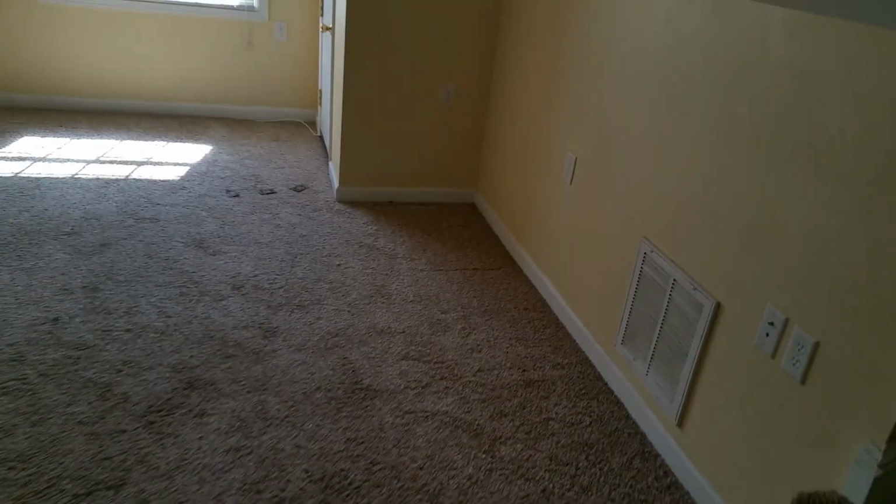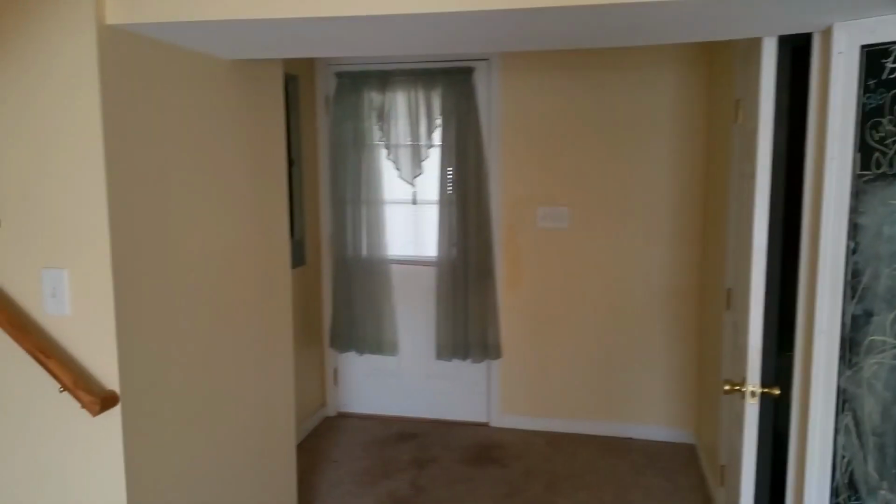We're going downstairs. This happens to be a 5-bedroom house. A nice little living space down here. Very nice living area. And what do we have? Wash and, oh good, this is the bathroom. Big bathroom here.